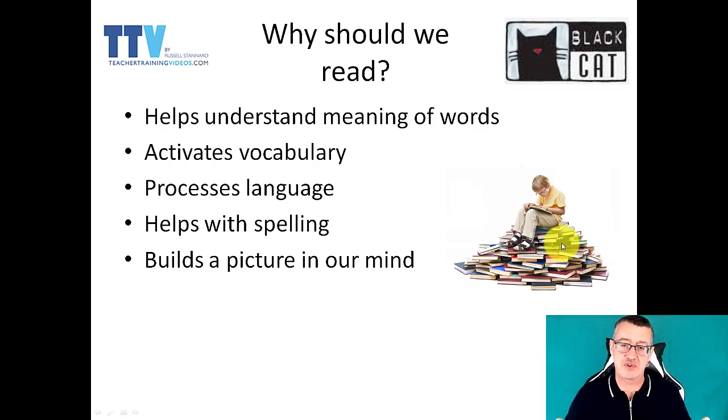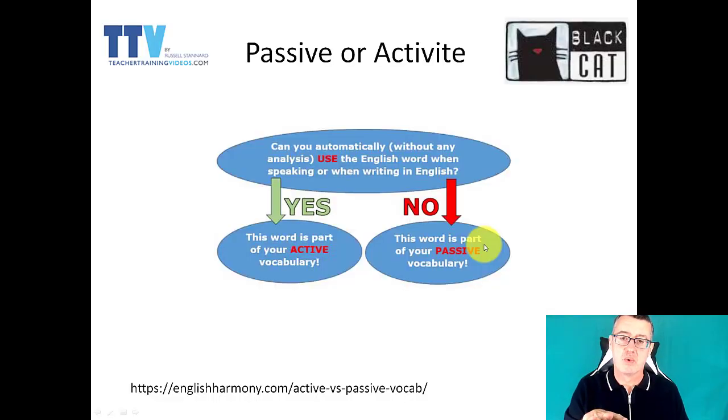I mean, I speak fairly good Spanish, not bad French, and now I'm learning Polish, and I certainly find that it really helps. So those are some of the reasons why I encourage students to read.